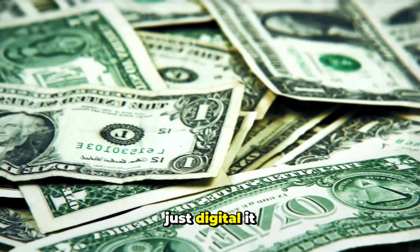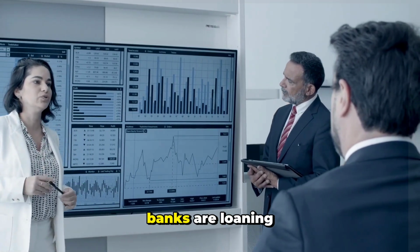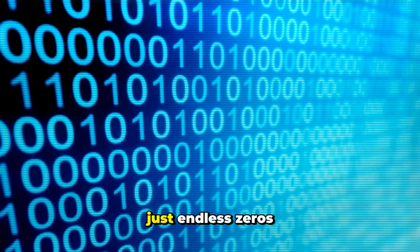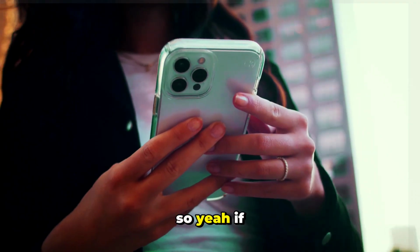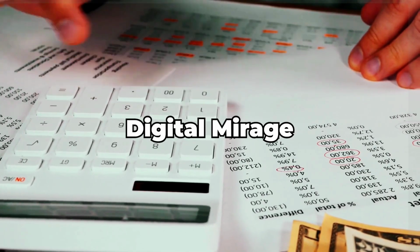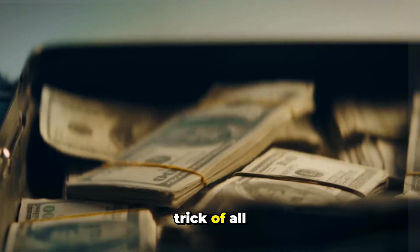As money is just digital, it multiplies quicker than rabbits. It keeps on stacking up as banks are loaning more than ever before. There are no real-world limitations either, just endless zeros and ones typed by financial institutions like puppet masters pulling invisible strings. So, yeah, if you just picked up your phone to check your bank balance, remember? You're staring at a digital mirage, a financial hologram created by the banking system's greatest trick of all time.